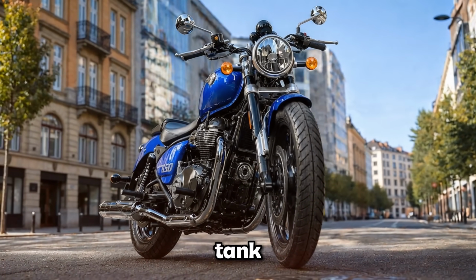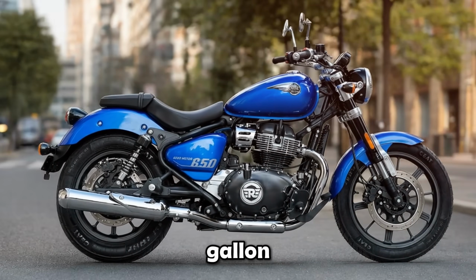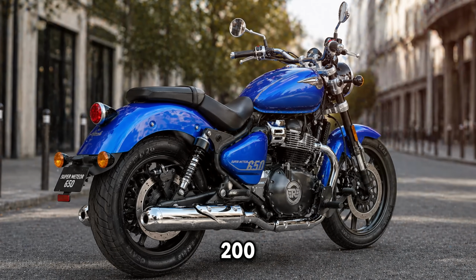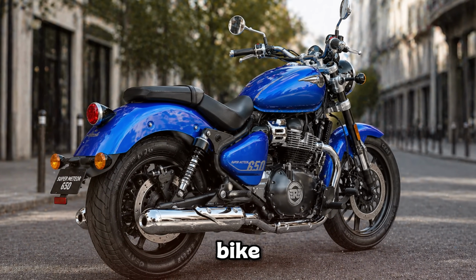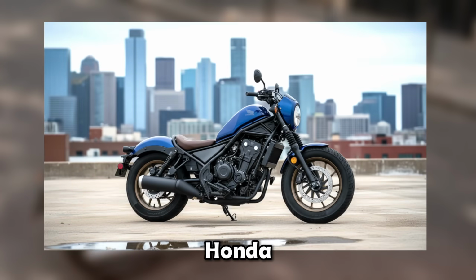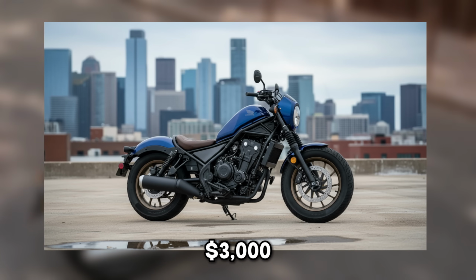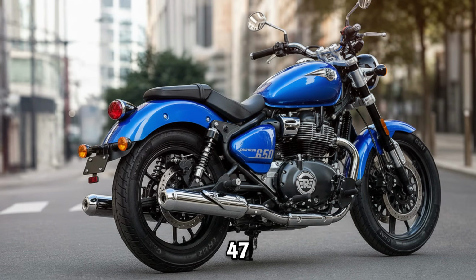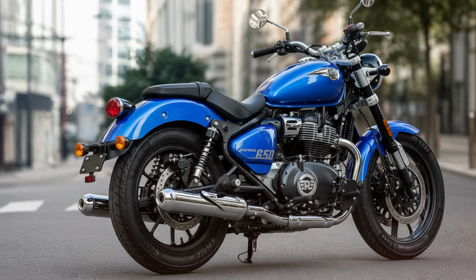The 4-gallon tank gets around 50 miles per gallon in the real world, which sounds fine until you realize that's 200 miles between fill-ups on a bike marketed for long American highways. Compare it to a Honda Rebel 500 at $3,000 less, and the Rebel feels more refined, vibrates less, and somehow makes its 47 horsepower feel adequate.